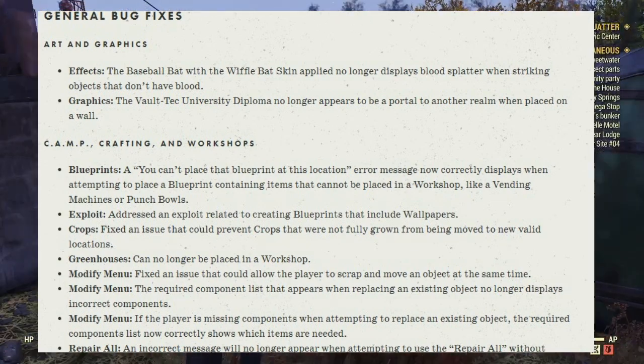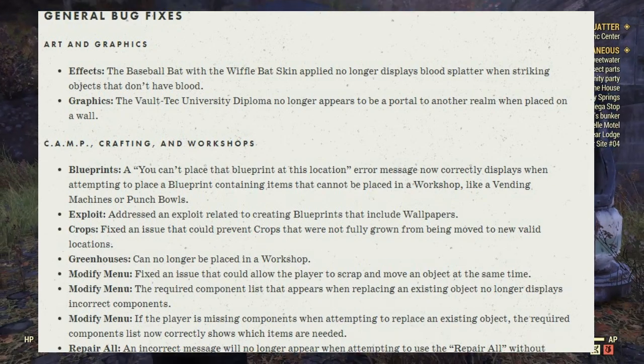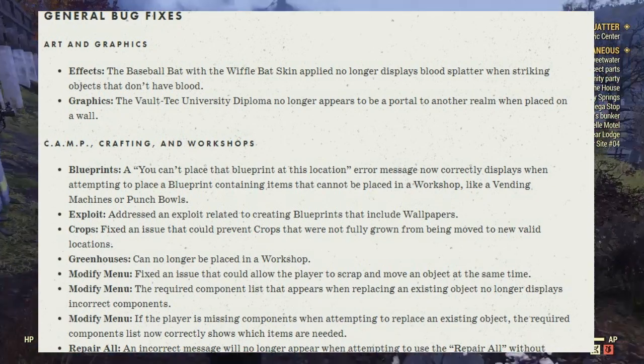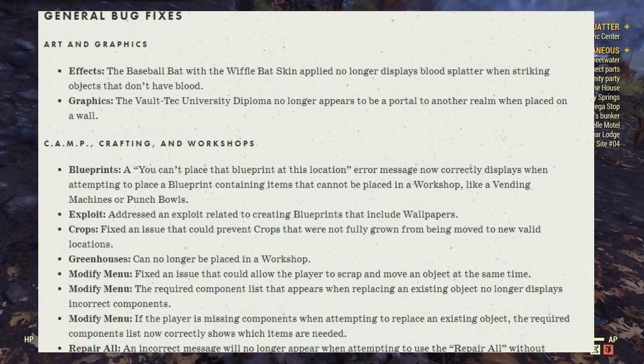Now under General Bug Fixes. Under Art and Graphics, effects, the baseball bat with the wiffle bat skin applied no longer displays blood splatter when striking objects that don't have blood. Graphics, the Vault-Tec University diploma no longer appears to be a portal to another realm when placed on the wall.